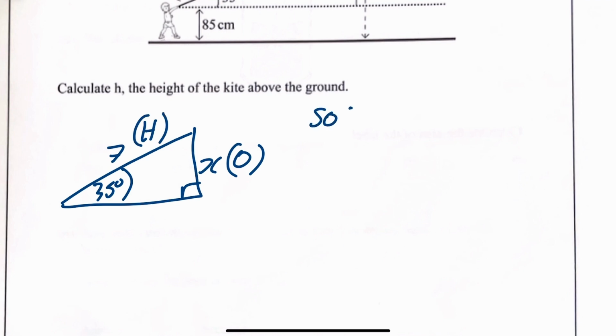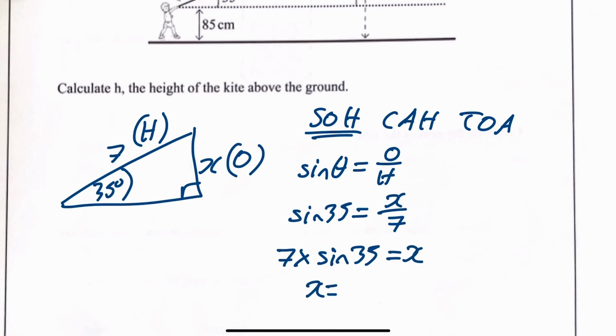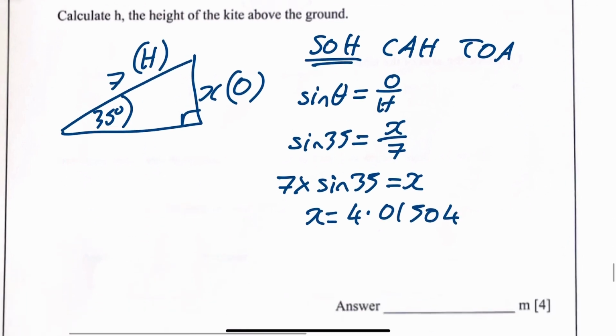And I'm going to use my SOHCAHTOA. And I've got the opposite and the hypotenuse. We're going to use sine. So sine theta is equal to opposite over hypotenuse. Fill that in. Sine 35 is equal to x over 7. That 7 is dividing. It comes across and multiplies. So that's what you'll get your x as. And I've done that on my calculator to give me 4.01506, using more decimal places than I need.